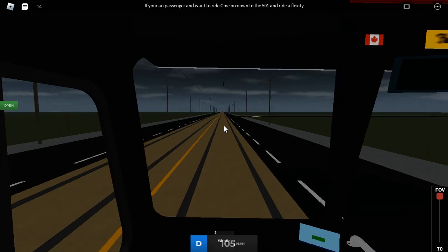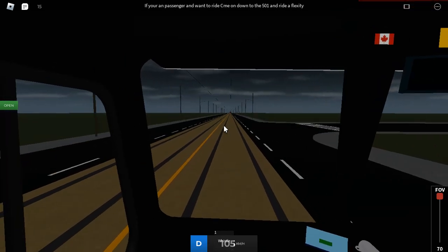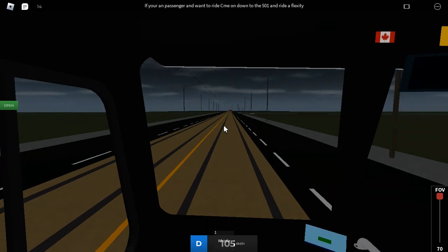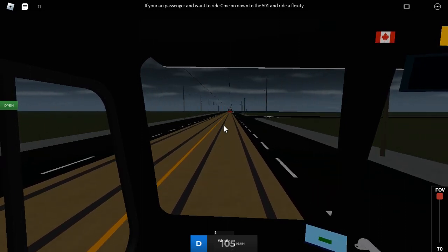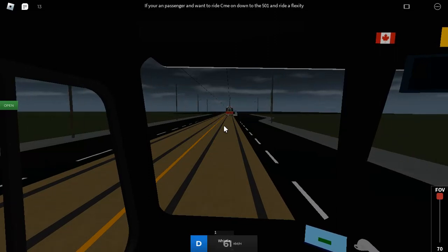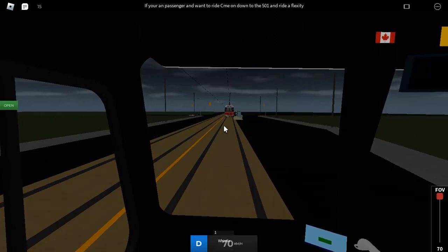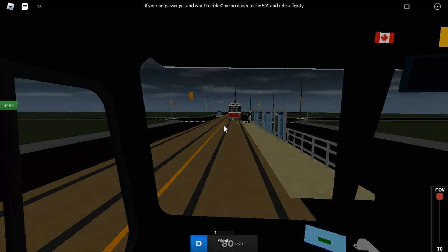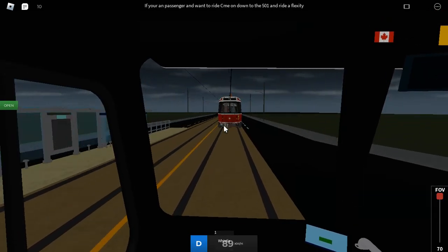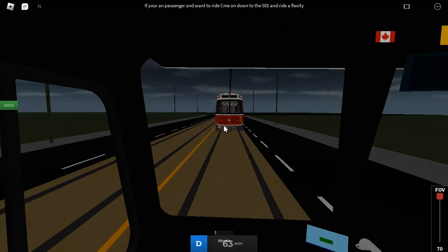Oh my god, are we going to beat the streetcar? Oh my goodness. We need to pass this streetcar now. We have a streetcar behind us. Why? Is there a streetcar there? Yep, we have a streetcar in the area. I'm right behind you, dude.